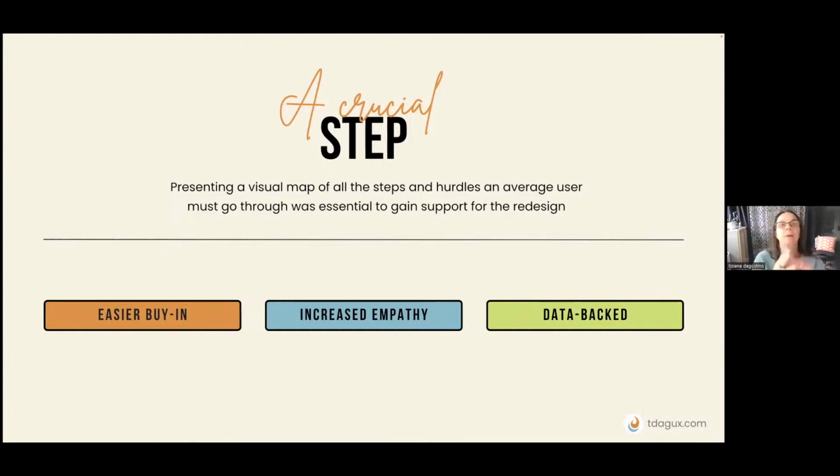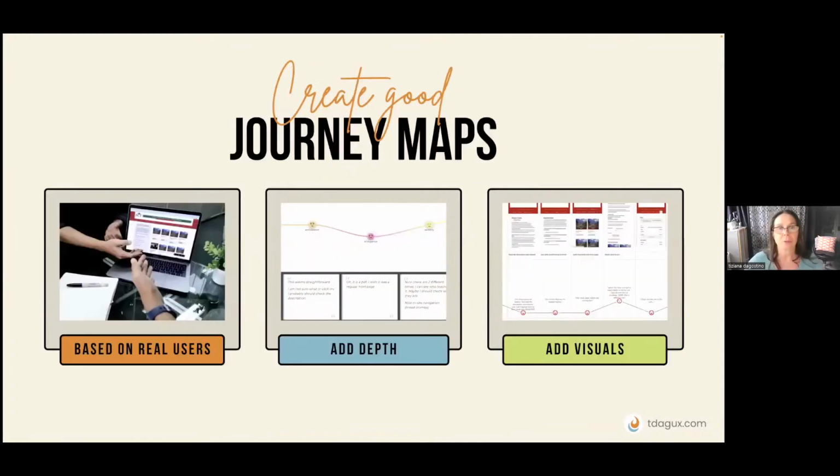You also get increased empathy because you're actually demonstrating what a person is going through, and hopefully increase empathy for the users that have to go through this really difficult product. And it's data backed because a journey map is based on usability testing that you do. So besides doing it myself, I have other people go through that flow to see how exactly they were going about it. And like I said, it was between about 13 to 17 steps as far as the problem is concerned.